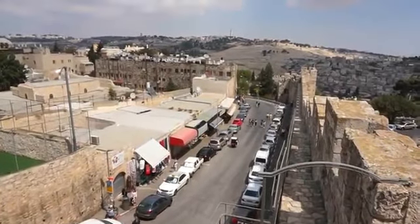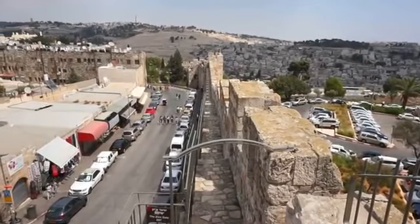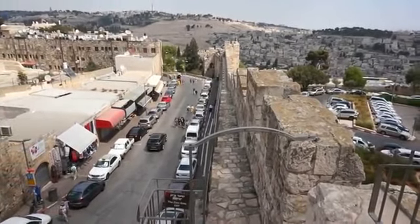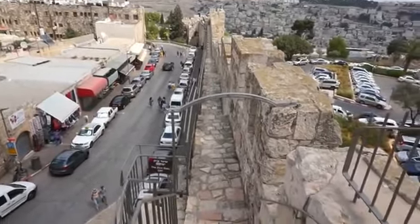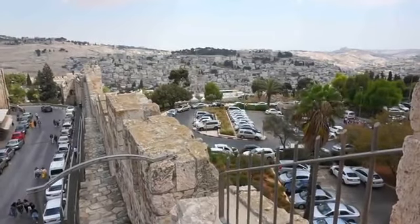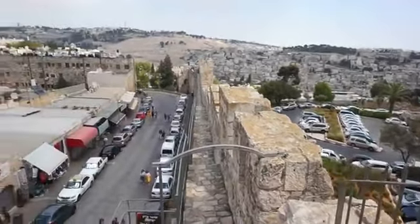Now let's pause here for just a few moments and let's take this opportunity to review where we are. I'm on Zion Gate. You can see I'm on top of a hill because in order to proceed down towards the Gate of Dung, D-U-N-G, I have to go downhill, and therefore there's a lot of steps. Right there in the far distance, East Jerusalem. This is the part of Jerusalem that the Palestinians claim to be their capital.